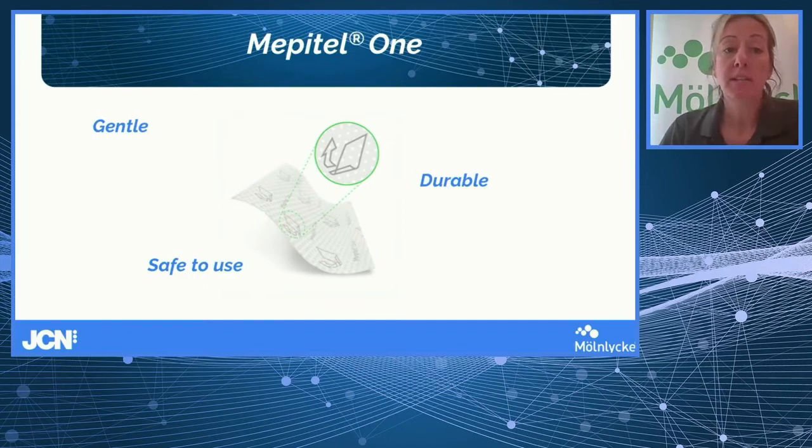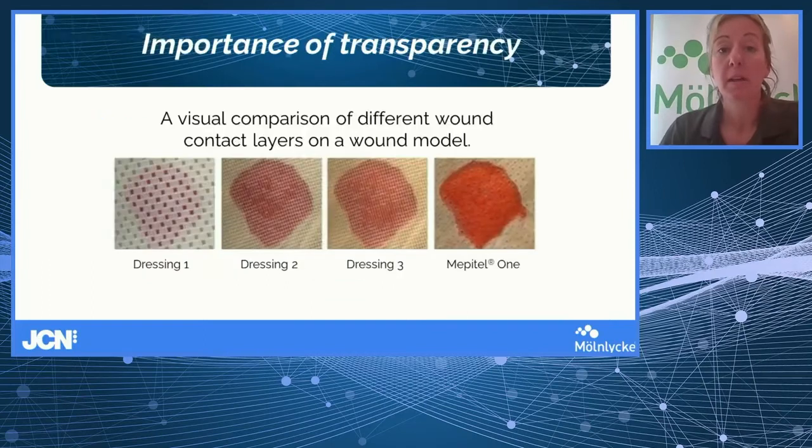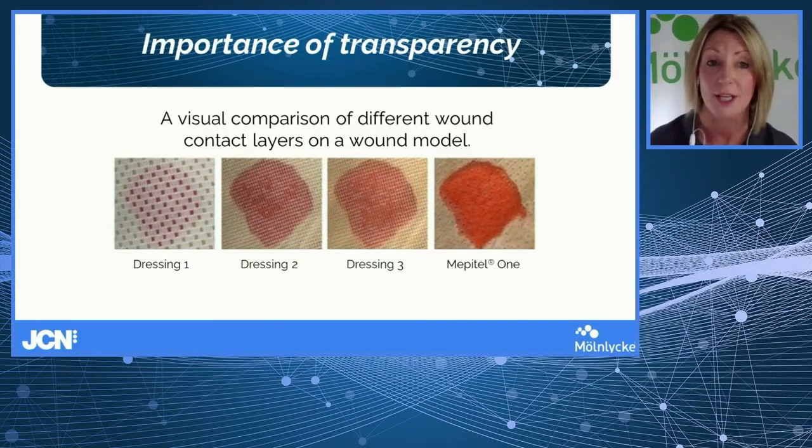So here on this slide, you can see just how transparent Mepitel One is when compared to other wound contact layers. Again, this allows for easy wound inspection without having to remove the dressing. So with this dressing in place, a full wound assessment can still be completed. The measurements can also be taken, which is a huge benefit and promotes completion of the correct documentation which is required for wound dressings. And this transparency is a really great example of how we can support patient self-care, because the primary dressing is able to stay in place and it gives the patient confidence to manage the outer dressing changes themselves.